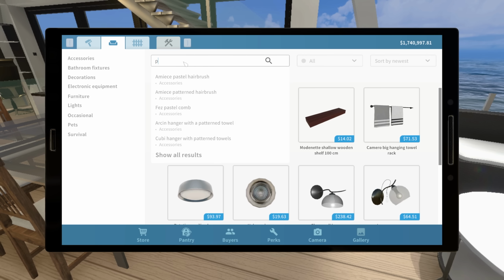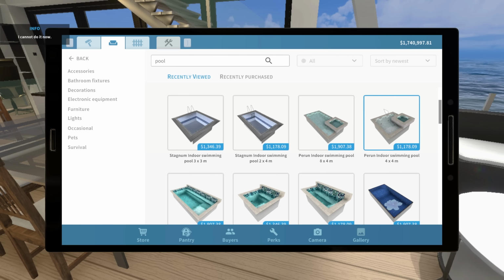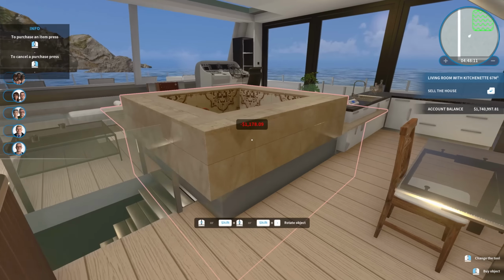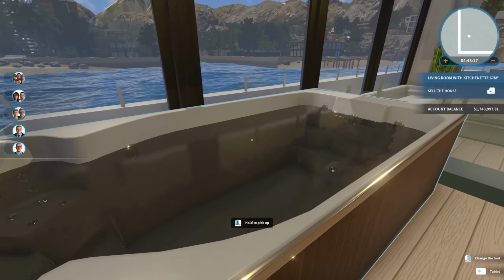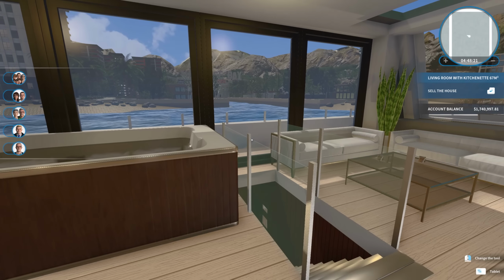There are some of them in the game, like these indoor swimming pools, right? But the problem is, even the smallest ones, you just can't place them anywhere on the deck, unfortunately. So I went with this pool instead. I think it works. It's kind of like a jacuzzi hot tub. Every yacht should have a pool, right?